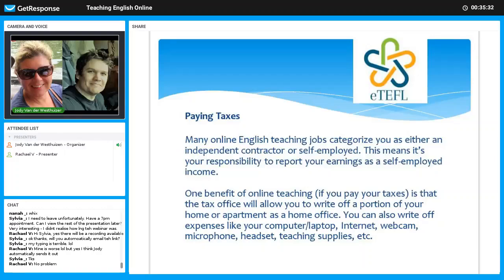I do the same thing as well. So a section of my house is where my computer is, and you can write that off, the electricity, the heating, the internet, all of these things that you can deduct from your expenses at the end of the month. Webcam, microphone, any materials that you may need, any teaching supplies. So you can all put that through.